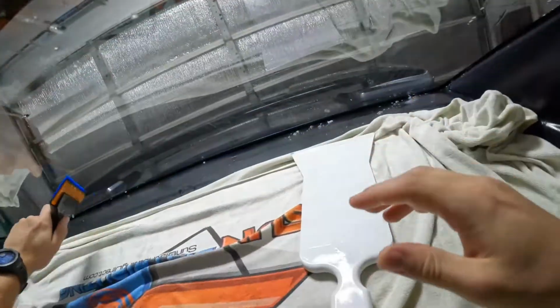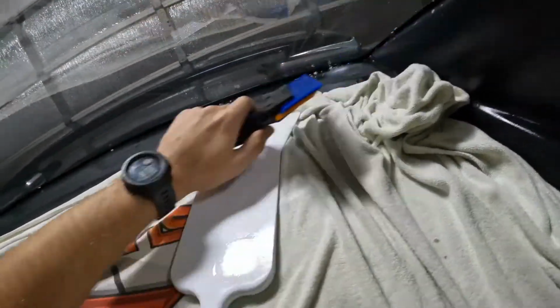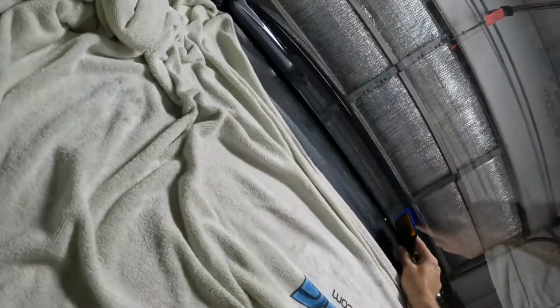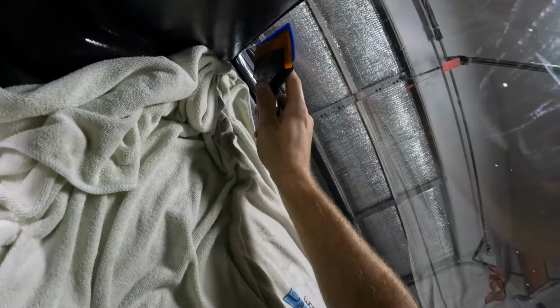Go ahead and hammer that out. Now we're hard passing this. We're pushing pretty hard, trying to get any moisture off these defroster lines. If you look real closely, you can see me pushing bubbles down that. There's moisture just sitting on those lines. We want to get rid of it.